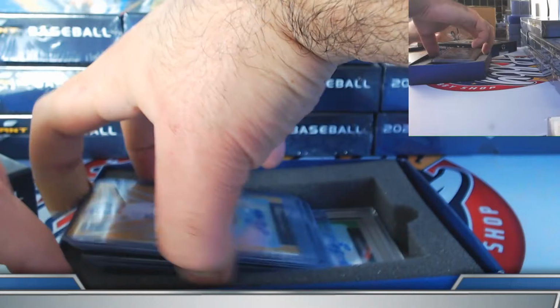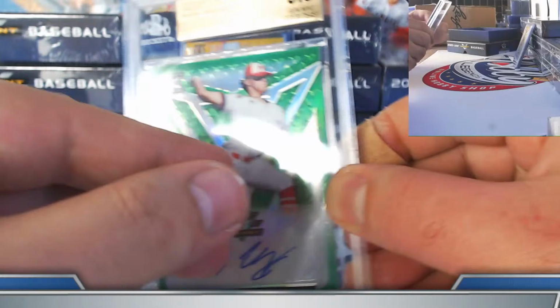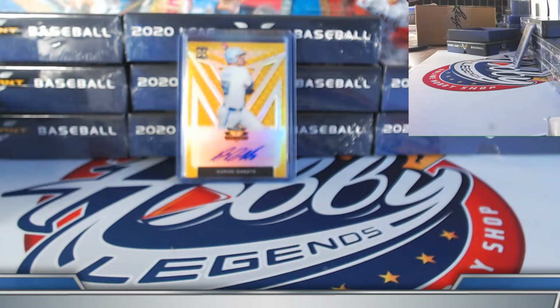Hey now, gold is usually a good color here. Ben Hernandez on the 9.5 gem mint slab green prism refractor. 50 of 99 puts the Ben Hernandez spot on the board.